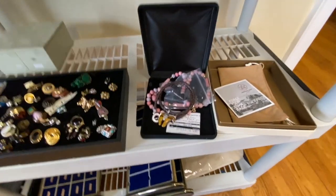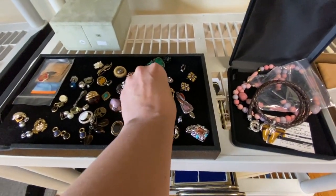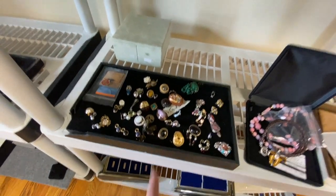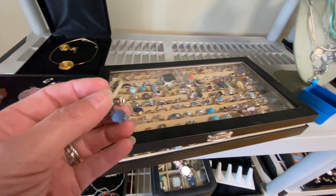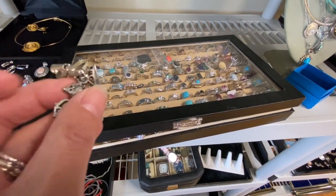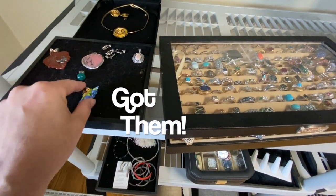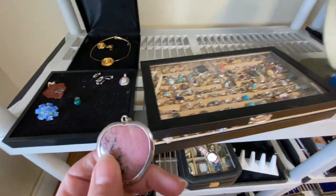Tiger eye horse on leather. These are like made in, oh, that's nice. That's old. Looks like it could be Hollycraft or something. Oh, there were earrings I saw that I wanted to check. Oh, here they are. These are good. See how nice these are? We'll check on these. Those are great. The weird, oh, it's not weird. I thought it was a ring. It's just the pin. Rhodochrosite heart. That's kind of nice.